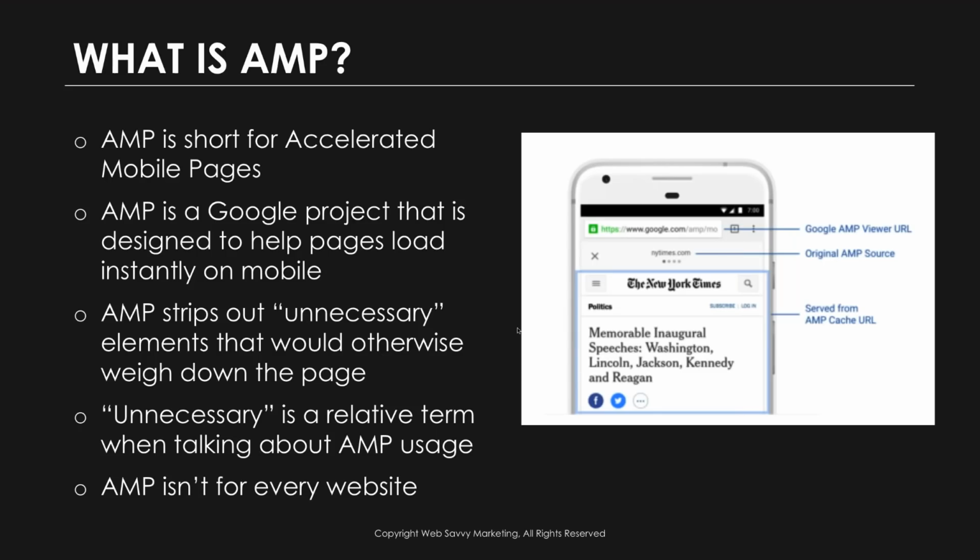So the next thing I want to go through is AMP. I know there's a lot of confusion about AMP. AMP is Accelerated Mobile Pages. It's a project by Google that's designed to help content load more quickly on mobile. See, we've got a trend here. It strips out what's termed unnecessary elements that might otherwise weigh down a page. Here's my challenge. Unnecessary is a relative term when you're talking about AMP and websites and blogs, right? And because of that, AMP isn't for every single website.